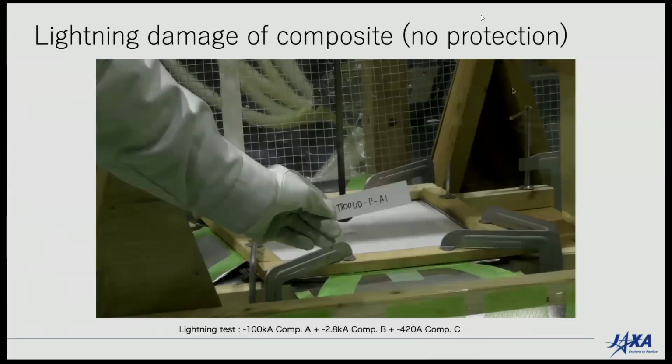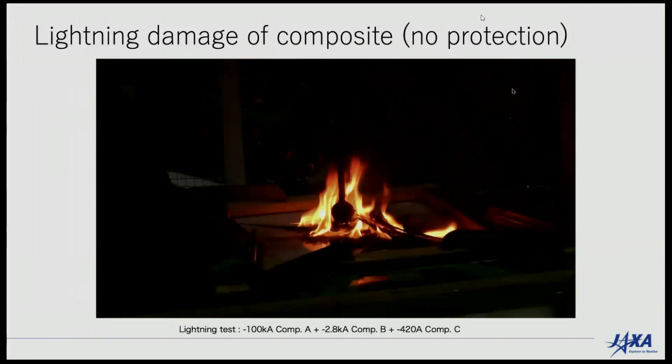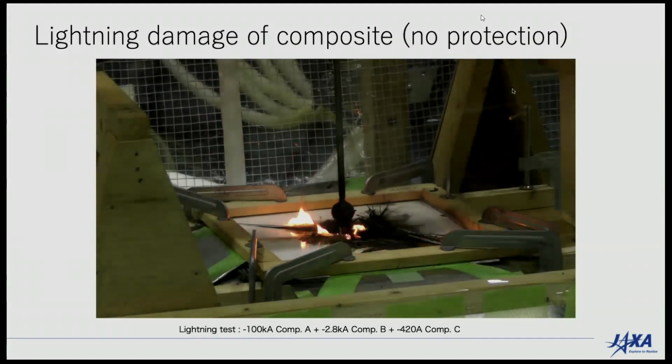So here is the video of the lightning testing for the composite panels. This is a non-protected laminate without any metal mesh or coatings, but the surface has aircraft paint applied. As you can see, the event is finished in a very short time, maybe within 1 or 2 frames. And after the lightning current is applied, there is big damage on the laminate like this.